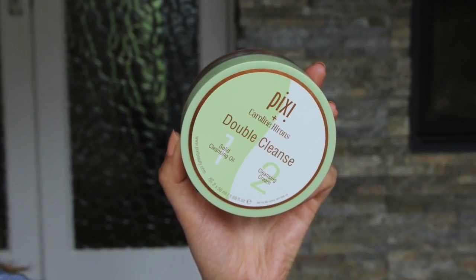And this is a really good one. It's the one that Caroline Hirons has done for Pixie, and it's got a cleansing balm, or solid oil as she calls it, and it's got a cream on the other side. So balm, which is nearly gone, and cream, which I'm finding I don't need quite so much of. Probably because I keep forgetting that the second half's there and I'm using balm, balm, balm. Then I'm like, oh, I use the cream. So that's a really, really lovely one.